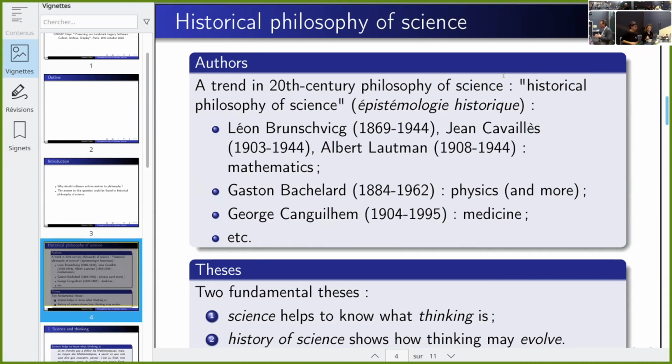And these were authors like Léon Brunschvicg, Jean Cavaillès, Lautman for mathematics, Gaston Bachelard for physics and other sciences, and Georges Canguilhem for medicine. So there were some authors who worked about this. So it was these authors who were working about different sciences. They shared two fundamental theses. The first one was that science helps to know what thinking is. And the other one is that history of science shows how thinking may evolve. So the second thesis is quite a consequence of the first one.